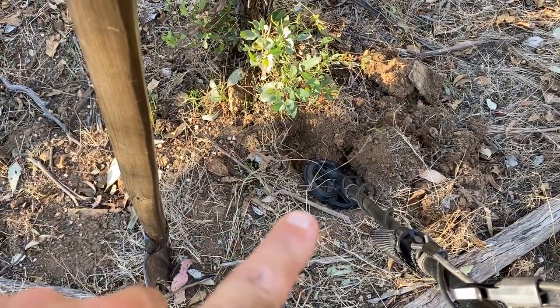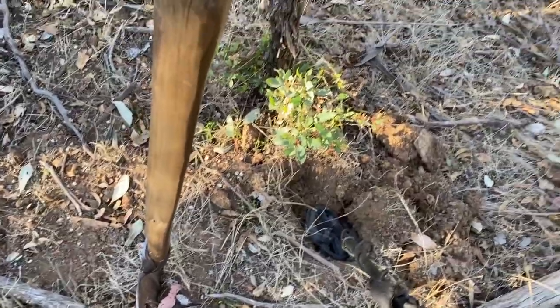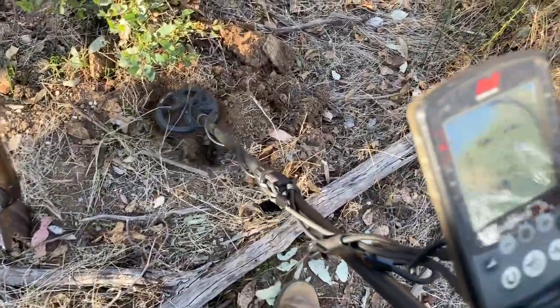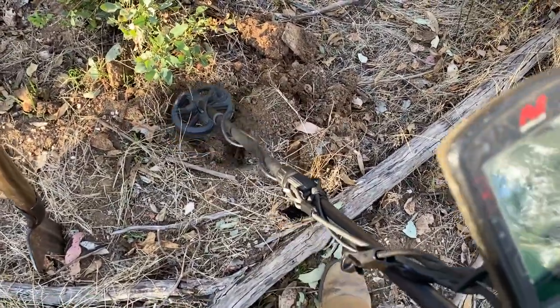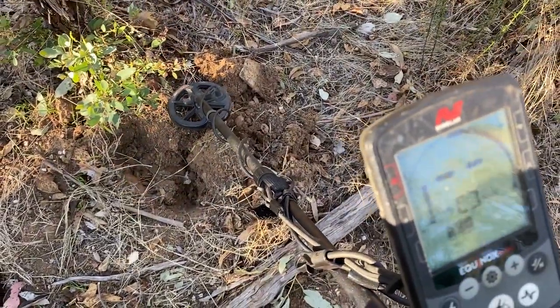Righty, down in that hole I had everything from, I don't know, 18 to 32. I've just been digging down in there, looking like a bloody echidna, but the target has fallen out.